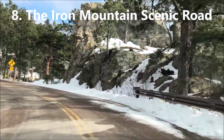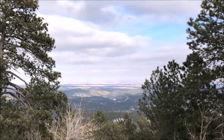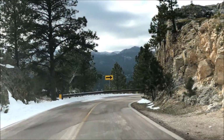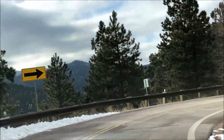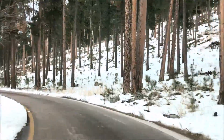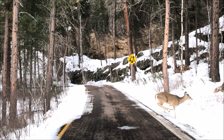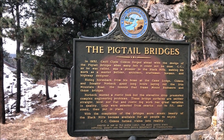And number 8 on our list is the Iron Mountain Road. It refers to the section of Highway 16A that connects Mount Rushmore to Custer State Park. It is a scenic road with lots of 180-degree turns that swirl through the Black Hills. There are also portions where the 2 lanes are divided and it feels like you're driving on a 1-lane road. But my favorite feature is the pigtail bridges.